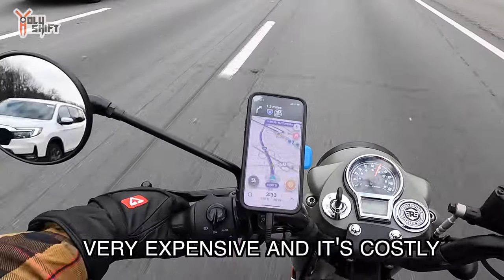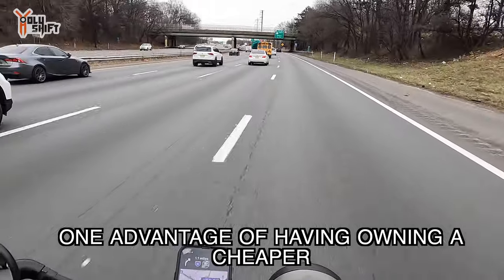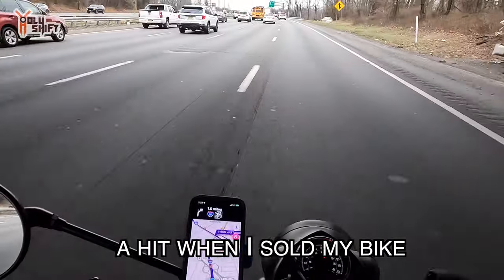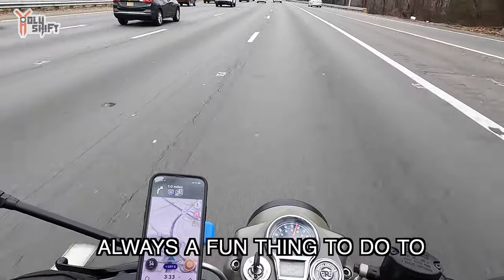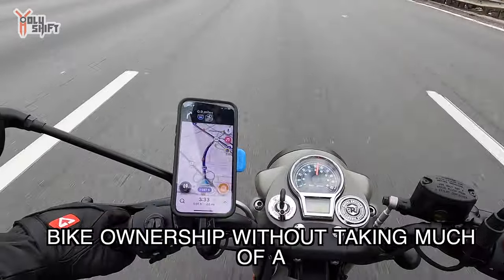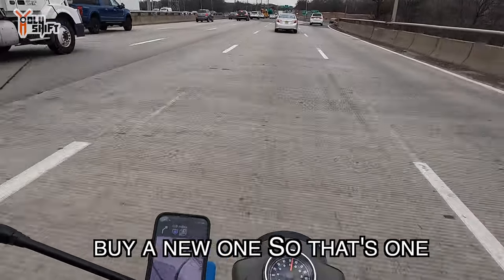So one advantage of owning a cheaper bike is that you can actually do that. So I didn't take much of a hit when I sold my bike and upgraded to this one. So it's always a fun thing to do, to get into that excitement of new bike ownership without taking much of a beating when you sell your bike and buy a new one.